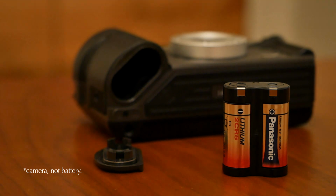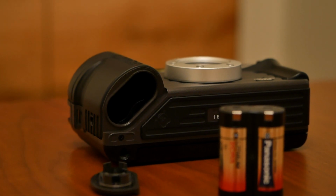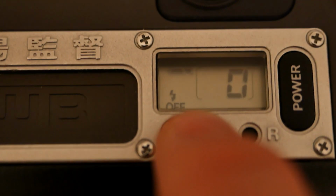The battery is a 2CR5 battery that basically drives the automatic film advance, the electronic shutter, and also the LCD. And as Simon told me, the battery basically lasts forever. The display shows the film counter, battery level, flash mode, self-timer, and when you're focusing to infinity.